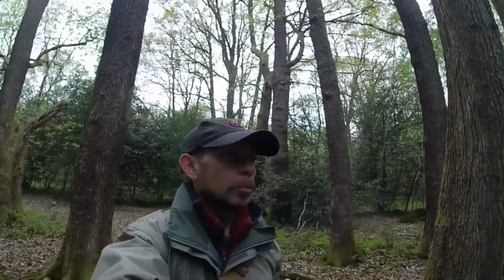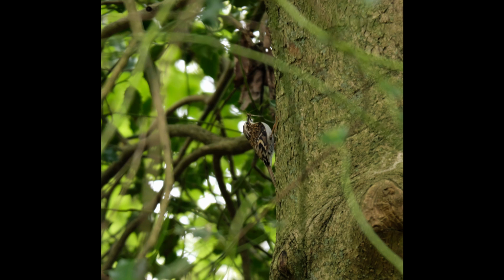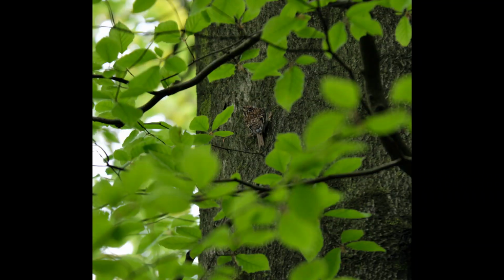Not sure what they'll be like, we'll have to wait and see. Possibly not great. These little tiny birds move so fast and are not that easy to capture with all of the foliage now on the trees, so we'll see what we've got and see if we can identify them later.